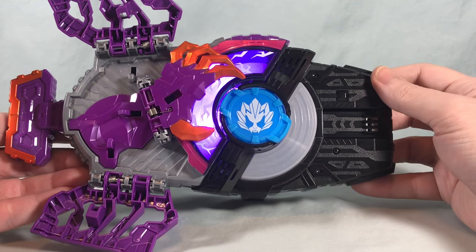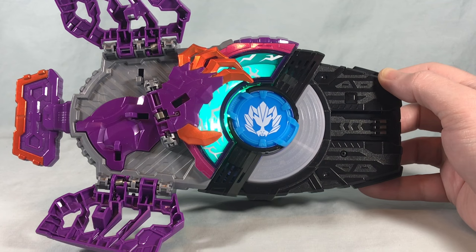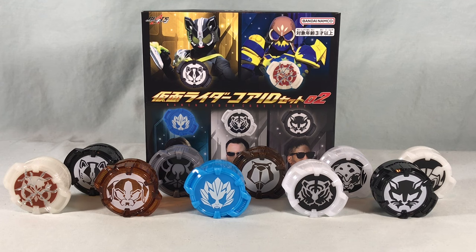I just think the blue looks so good with the purple. Zombie. So that's Kamen Rider Core ID Set 02. Not really much to do with them. They are just pieces of plastic, but they're relatively inexpensive and they're fun to collect. It's just kind of neat to have a ton of these different things.